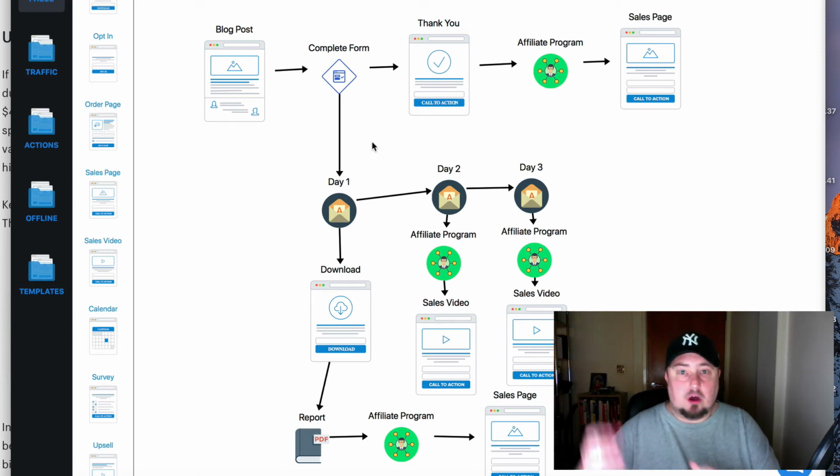Find a relevant offer on ClickBank or JVZoo or Warrior Plus, somewhere, even Amazon, if you don't mind earning a 4% commission rate instead of a 50 or 75% commission rate. So find a relevant offer that you know people need. Give them actionable help, tips that are going to help move them forward. Follow up with a little bit of a pitch, and it works. It works really well.